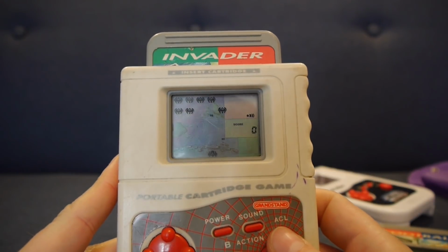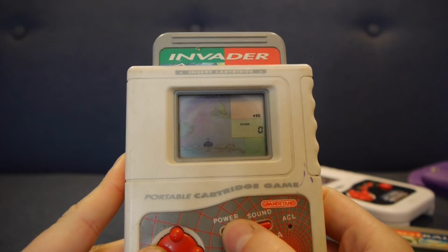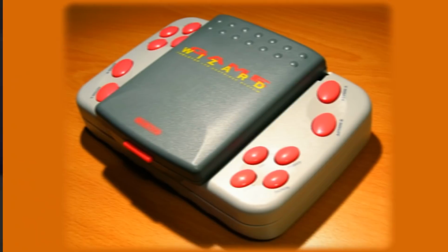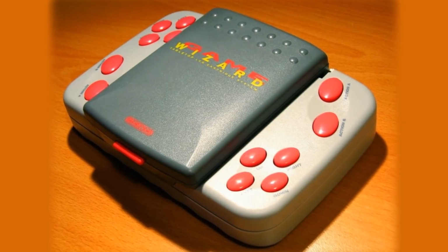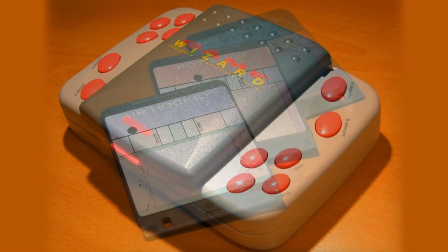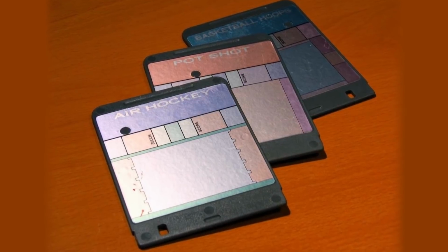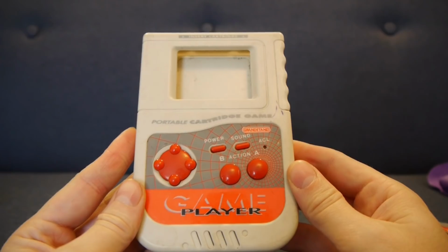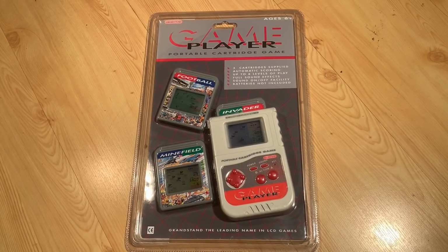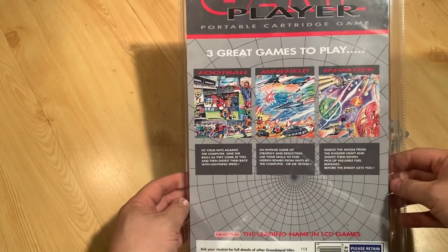Over here, Grandstand, who is really the UK's electronic importing equivalent of MGA, distributed the same device. But given they already had a Game Wizard console of their own, which is actually rather nice and a similar concept, featuring these notched plastic cards which select different games and reflect them off the silver card's surface, we got the Game Player, bundled with Football, Minefield and Invader, the same games just with slightly different names.